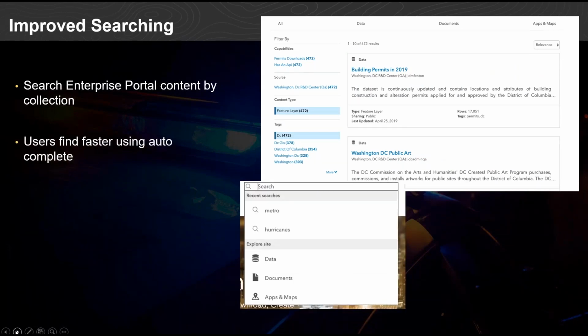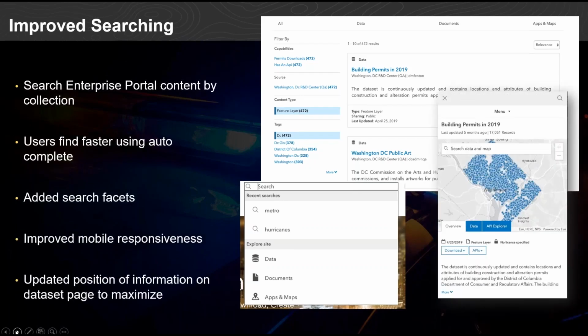We've also worked on a lot of capabilities to make searching easier and more useful in ArcGIS Enterprise sites. So being able to search by collections of data, being able to include autocomplete in any of the search bars in ArcGIS Enterprise sites, and being able to add various facets of searching.